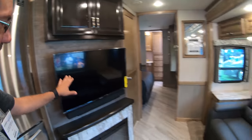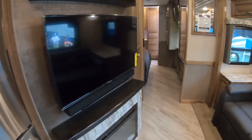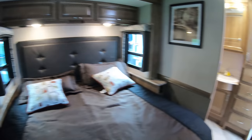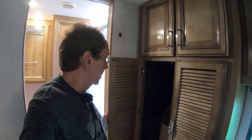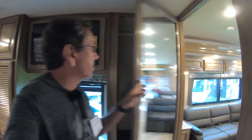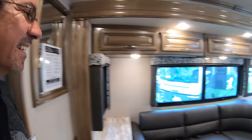Residential fridge, same configuration here at an angle, but you have the L-shaped sofa, which is very nice. And here the master bedroom, his and hers USBs and power plugs, which is very important. And there's me in the mirror with the GoPro. Same shower. The showers are not the most luxurious ones, but they're totally adequate. Here we have a wardrobe closet and another closet with a large mirror, so when you're getting ready for that potluck at the campground, you can get ready. All right, really cool.